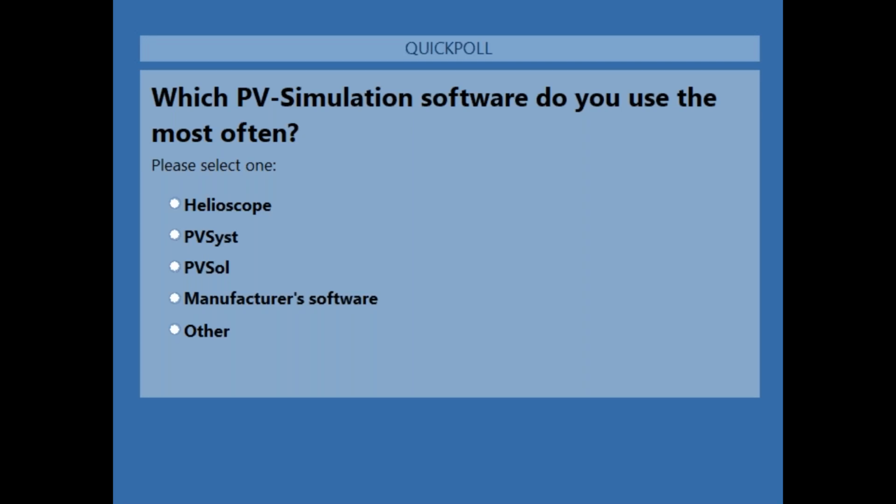So the question is, which PV simulation software do you use most often? So we have options like Helioscope, PV-systems, PV-Sol, manufacturer's software, and others. So please, we'll be glad to have your feedback in this regard. I will be leaving the poll question for, let's say, 10 more seconds from now, and then we'll be collecting your responses and sharing it with you.